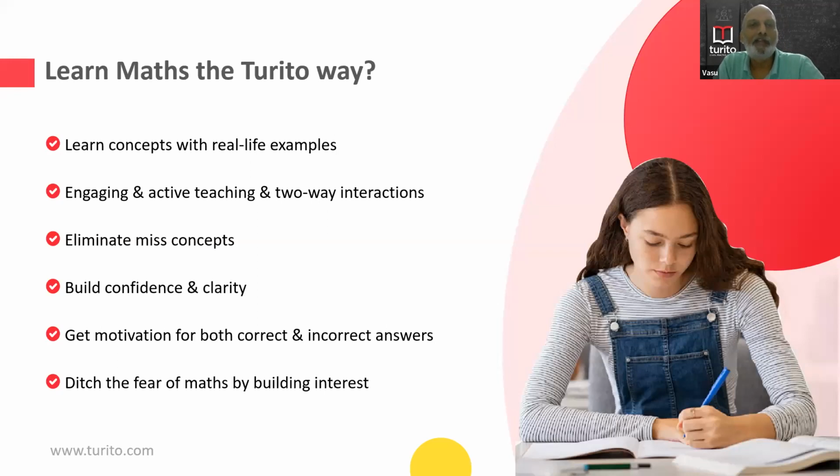Get motivation for both correct and incorrect answers. For correct answers, anyhow, there will be motivation to the student by the tutor, but incorrect answers must be equally respected, because when the student makes mistakes, the tutor identifies the mistakes: yes, he has done this mistake, how do I have to explain it to him so that he will get a correct answer. Where he is making the mistake must be identified by the tutor, and that will be done in Turito Max teacher. He will identify the mistake and tell him that this is a mistake, don't repeat it.